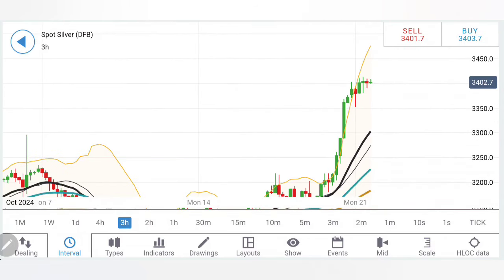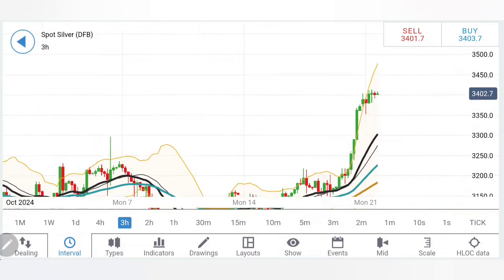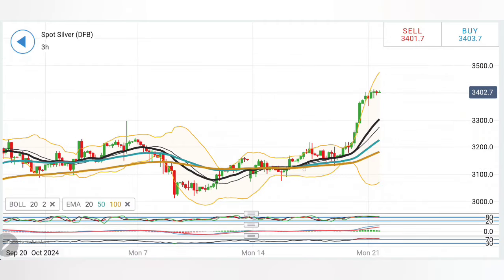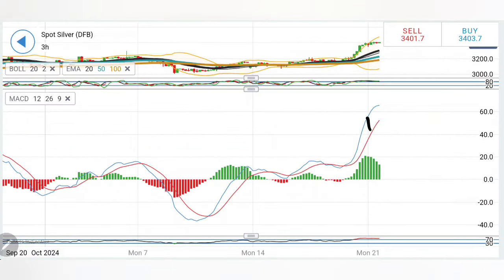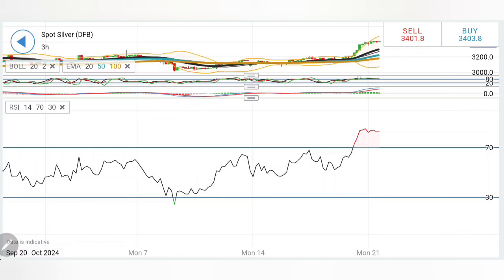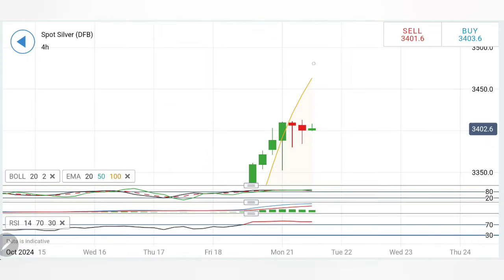And if it breaks 33.50, we can look forward to a major down move, which can in fact take silver towards 33.20 or $33 levels. Stochastic is overbought, MACD is trading with extreme divergence. It is trying to converge, which means a couple of red candles or moderate red candles can be expected. RSI is staying extremely overbought. Coming to the 4 hour chart, likewise we see a reversal sign. However, lower highs and higher lows are seen.